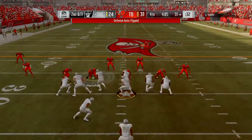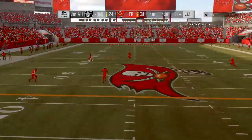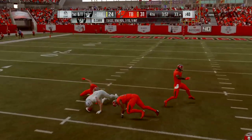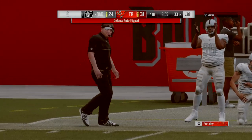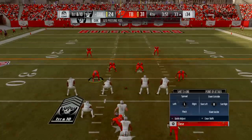This linebacking core, they've done a good job of keeping that running game in check, haven't they? They certainly have, and what they'll also do in this game. Oh, this is taken in. It's complete. Now he's going to get this all the way down inside the 35. That one goes for 36 yards.